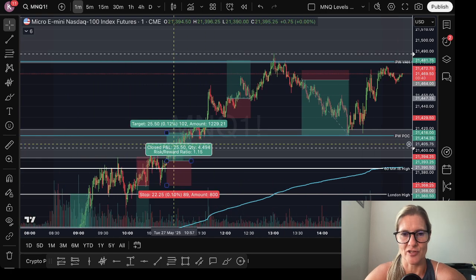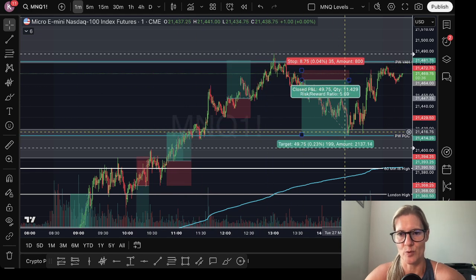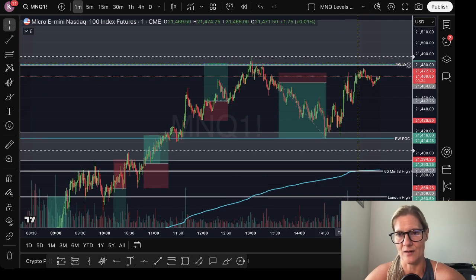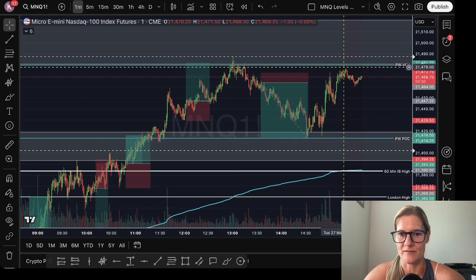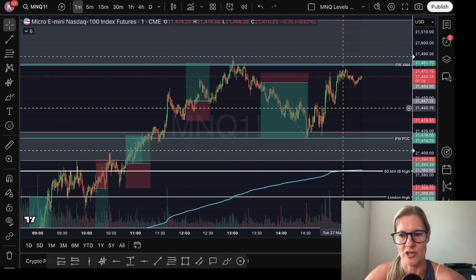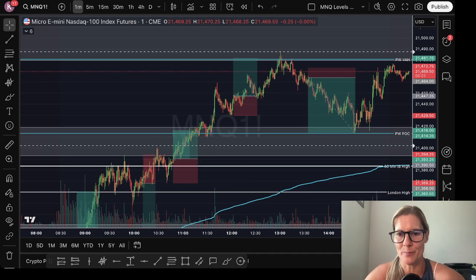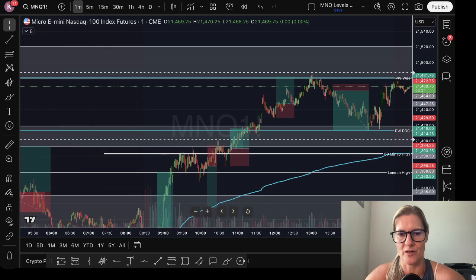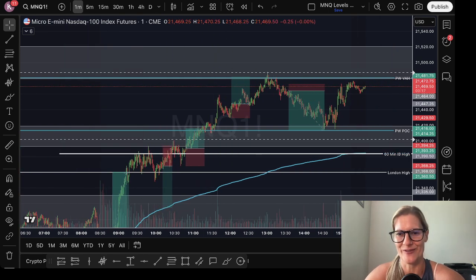So you can see it served as resistance here, it served as resistance here, and then support here. I could have taken a long again, which I did not. So those are good points of interest that I recommend that you guys add to your chart. But that's how my trades went today. Not the best day in terms of profit or trade management, but overall pretty good and always improving, always getting better.